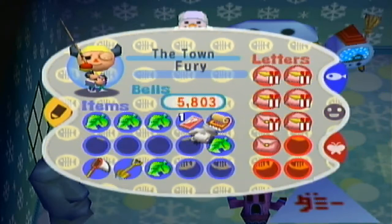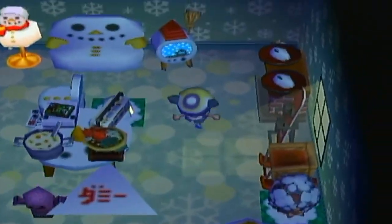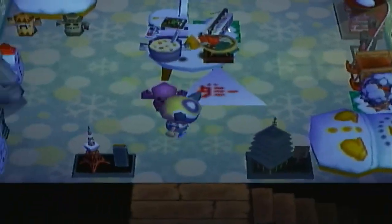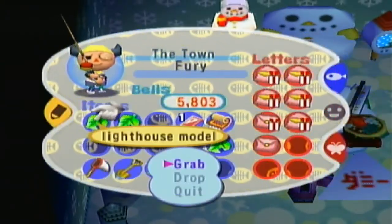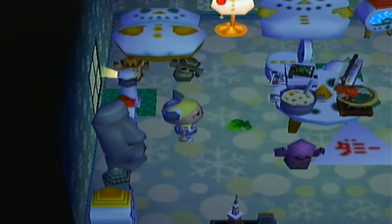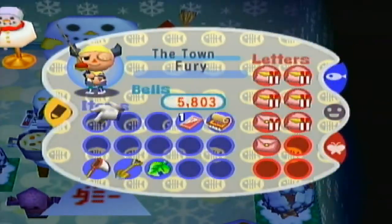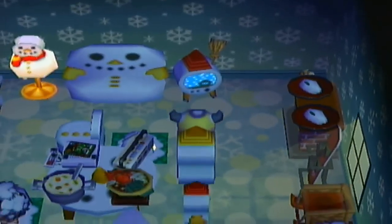Where is it? Dresser. Snowman clock. Tennis. Alright. I'll turn on KK Condor. Put the lighthouse model there, I think. Put a snowy tree model there, I think. And, I mean, it's still kind of a mess, but... Maybe we'll get more points if we set it up like this. Possibly. I don't know.